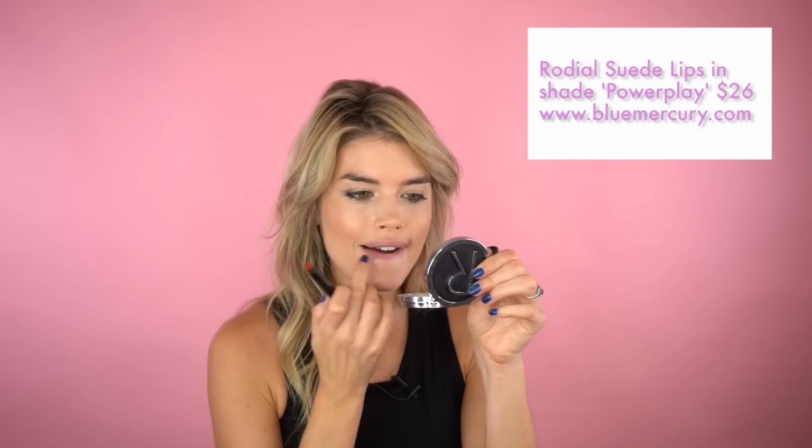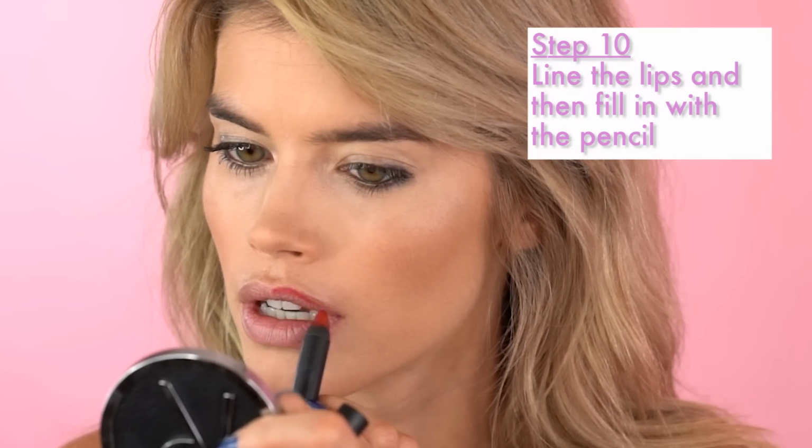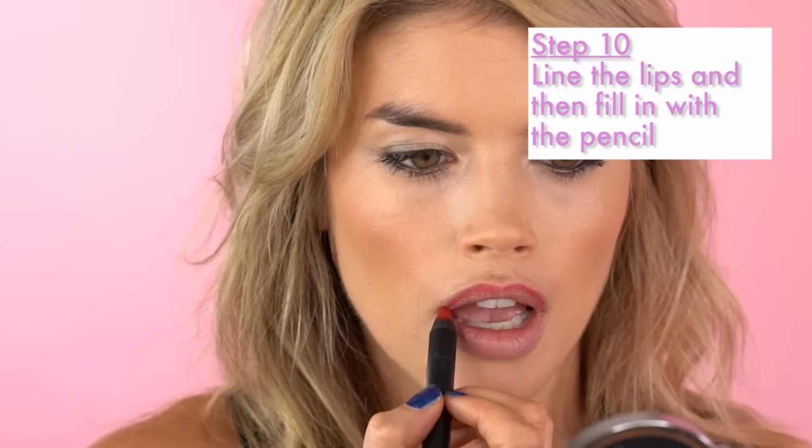Great. And then you're going to start off by just lining the lips. I often pull some very strange faces when I'm lining my lips, so just to warn you. You want to make sure you get right up into the crease here, because that can look really bad if you leave that without any colour. Great, so I'm just going to leave it like that. No, just kidding. And then you're going to just fill in with the pencil. Really, really easy.